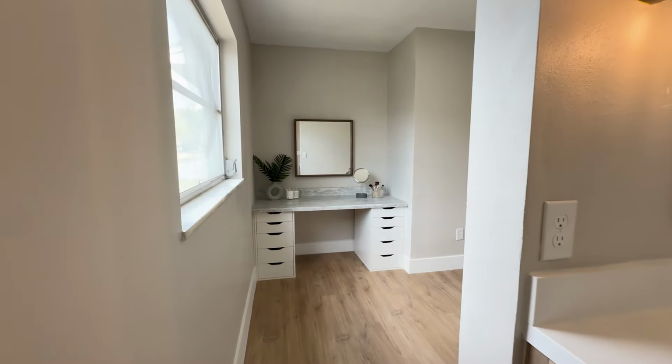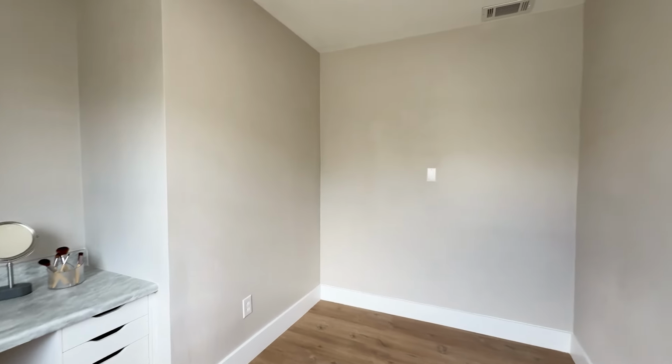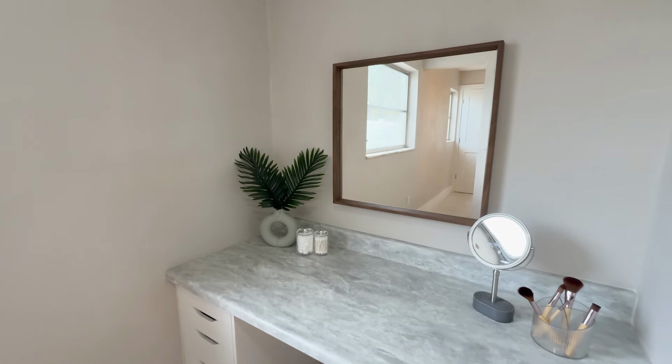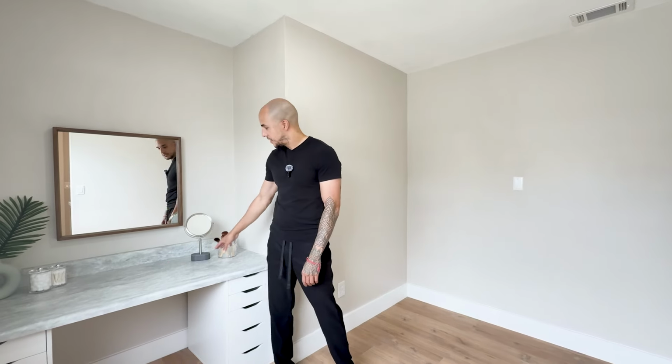Now, stepping into this part, this is gonna be your walk-in closet. And really unique thing, ladies, you have your very own makeup vanity. So this is kind of what you can do in your property. They already staged it as a makeup vanity, and I think it makes perfect sense in this area.